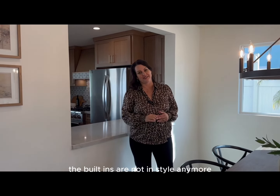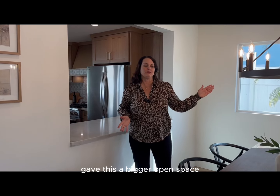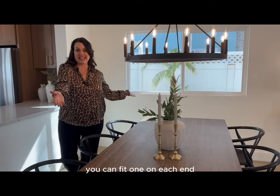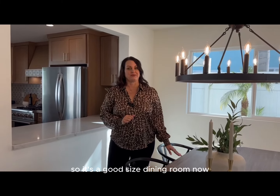And also there were built-ins along this whole wall that encroached into the dining room. Built-ins are not in style anymore, so we removed all of those and gave this a bigger open space, and you can see this is a really large dining table with only 6 chairs around it. You could fit one on each end. It can accommodate a lot of people, so it's a good sized dining room now.